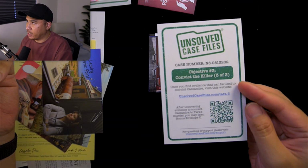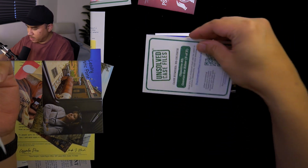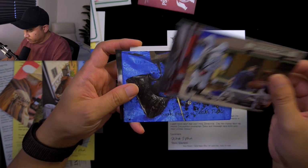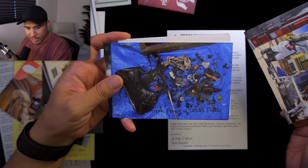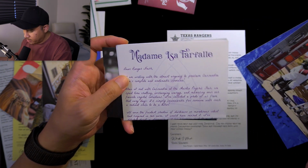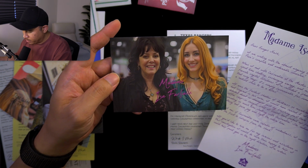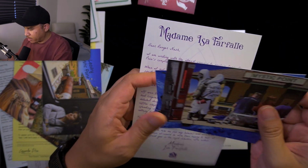Then we have our final objective. Convict the killer. Once you find evidence that can be used to convict Cassandra, go to the site. All right, we have a letter. We have the finding of Tara's body in the stormwater drain. Items found in Tara's purse. Oh yeah, she still had her bag. And then items found in the drain. And then a letter to the ranger from Madame Farfalle and the photo of them two together. So maybe I can compare this with the one on the website. But I've got some documents to read.